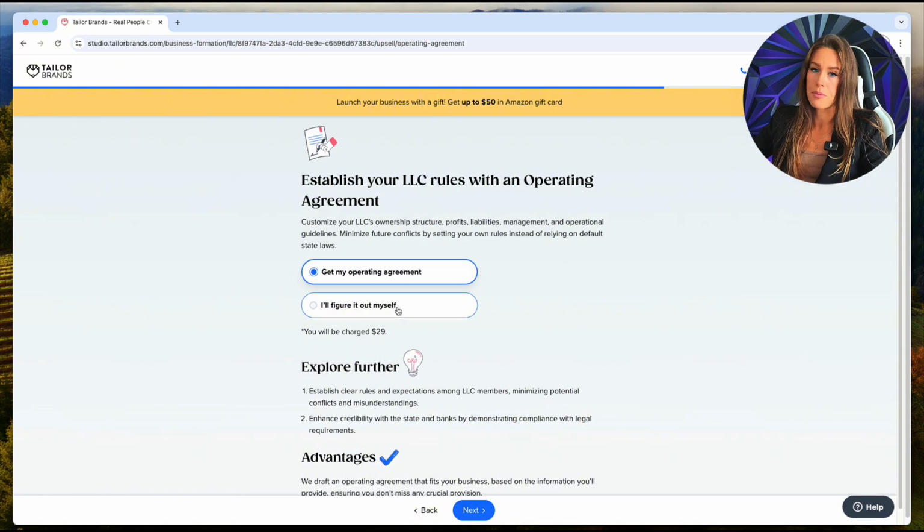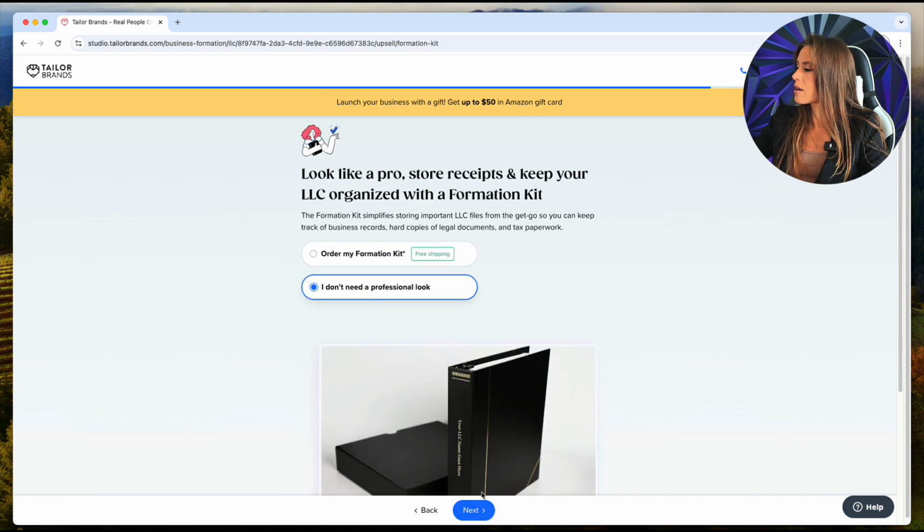And you don't need to worry about an operating agreement. So click, I'll figure it out. Would you like a formation kit? I'm gonna click no.